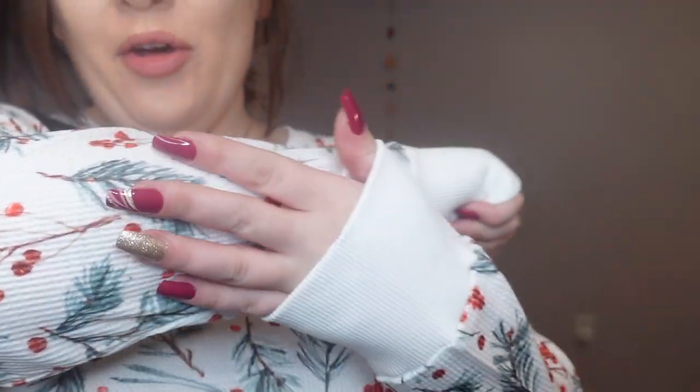Oh my gosh, this is so cute. Look at this. I look so cute. I love this one. Look at the print. How perfect and festive for Christmas wintertime is this? It's so adorable. I just love the print on this. Like, how adorable is this? I want to wear this tonight.